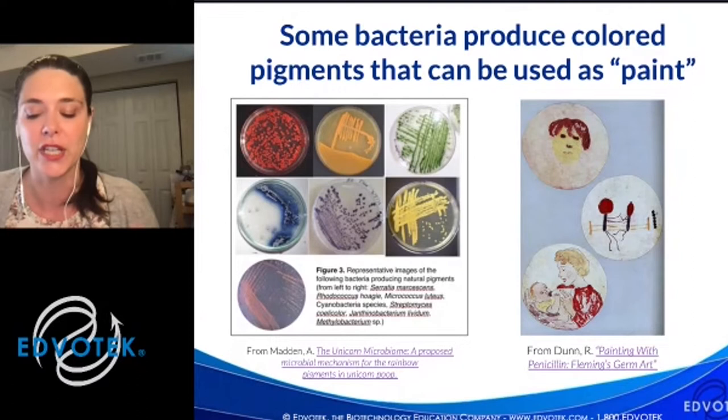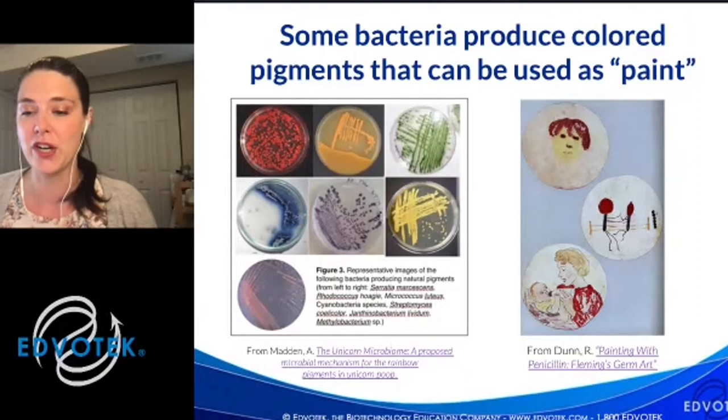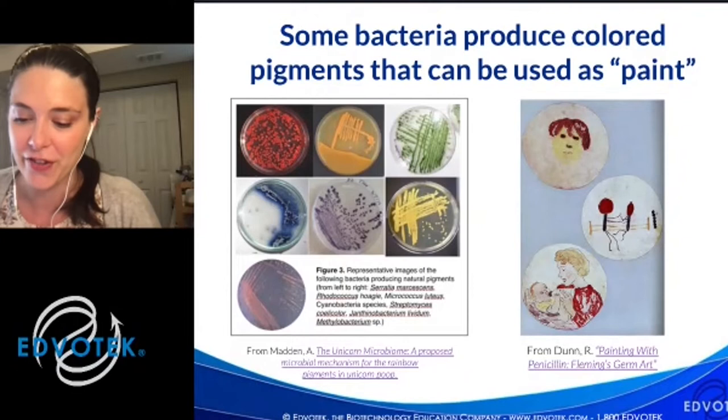But one problem that Fleming did run into in creating these works of art was that many of these microbes preferred to grow in different media or at different speeds or even different temperatures. And there's a quote in an article, it's linked to on the slide. I don't know if we're sharing the slides anywhere afterwards, but it's from this article called Painting with Penicillin, Fleming's Germ Art. And what was said was that the paintings were technically very difficult. I'm reading. So the paintings were technically very difficult to make.